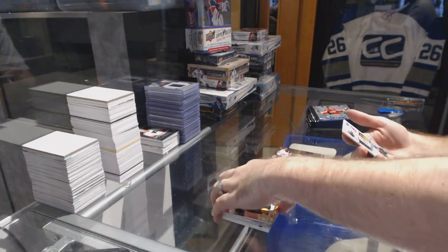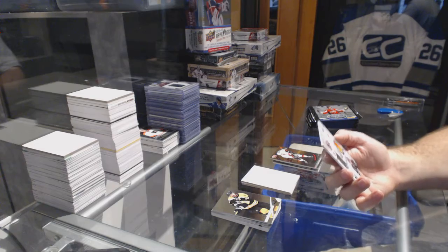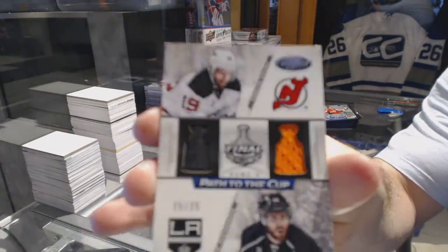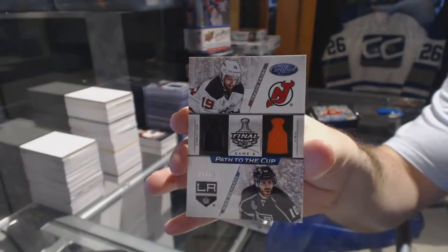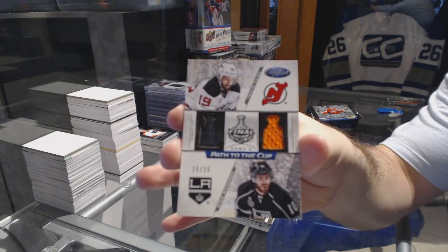And we got a dual Path to the Cup jersey between the Devils and the Kings of Richards and Zajac, number 25. That must be a short print. Number 25, Path to the Cup.